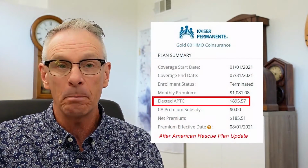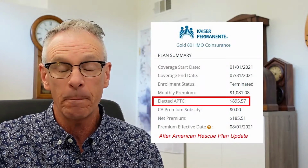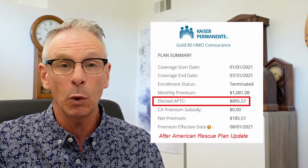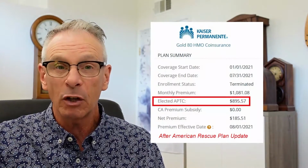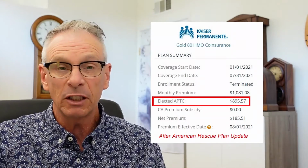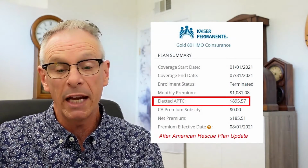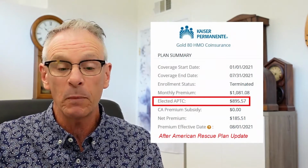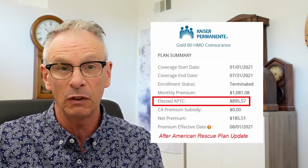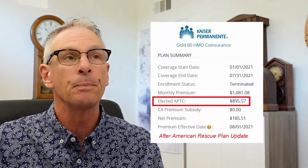Then the American Rescue Plan was passed, and everyone got a bump from Covered California to the subsidies. So you didn't have to do anything if you were enrolled. The new subsidy calculation kicked in, and that lifted the subsidy for this individual to $895 and dropped the gold plan down to $185.51. So that was pretty nice.